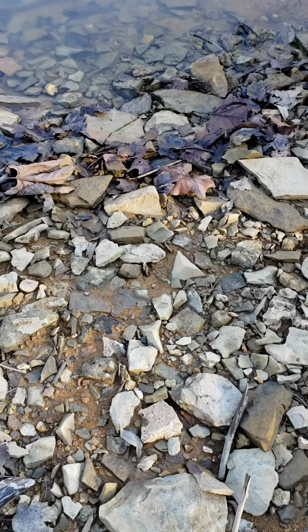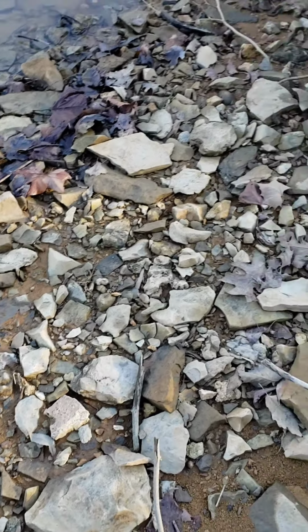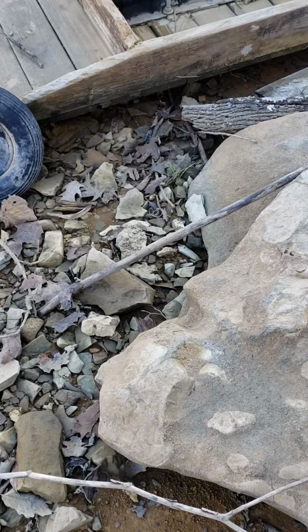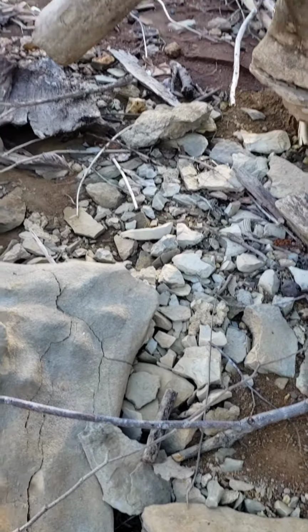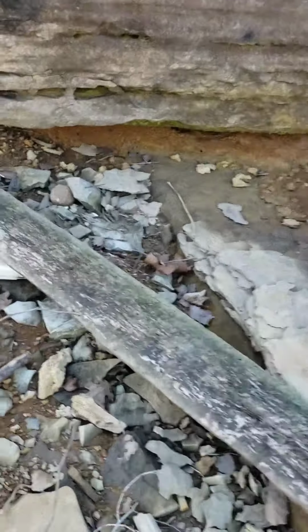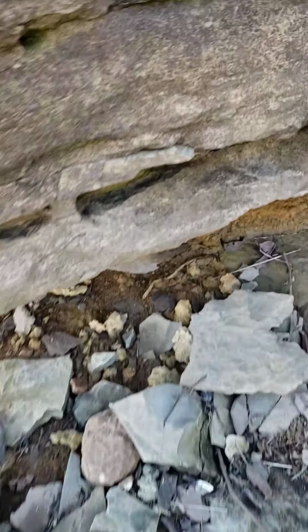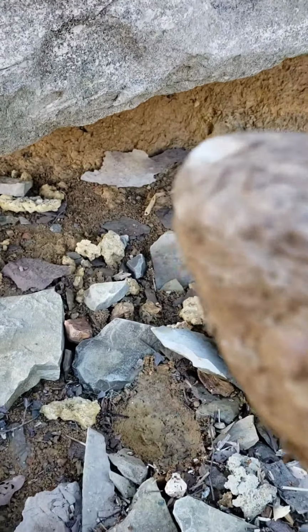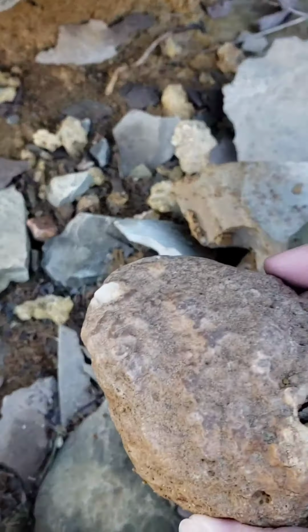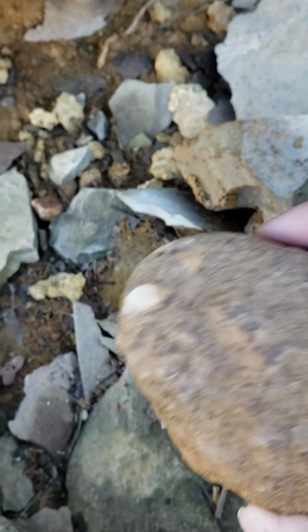Promising specimens, perhaps. Maybe we'll find quartz, maybe we'll find something else. Don't know. I already see a little tiny chunk of quartz. Geode. I want to pick that up. That's definitely quartz, I think. Yeah, it's quartz. That. Definitely quartz. See that? That's milky quartz. That white stuff.